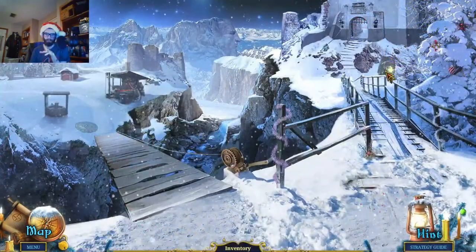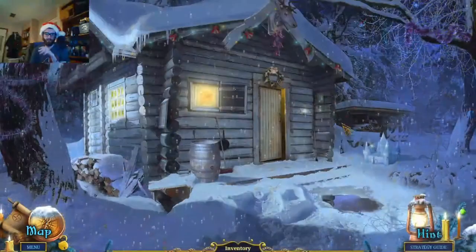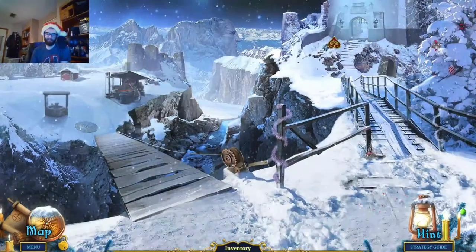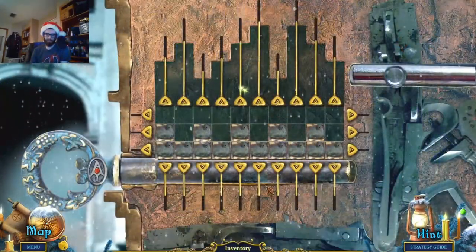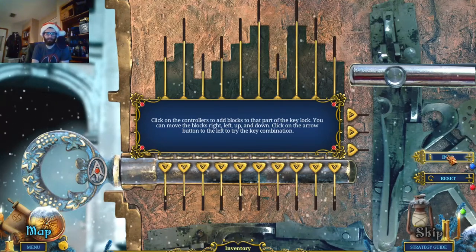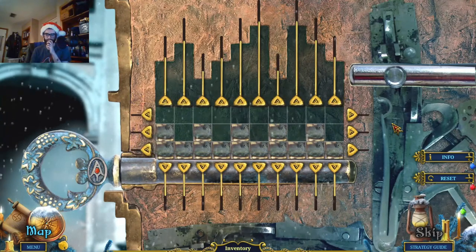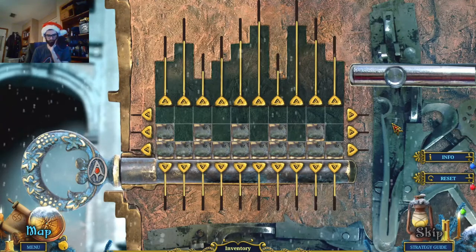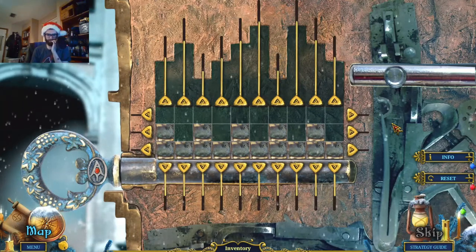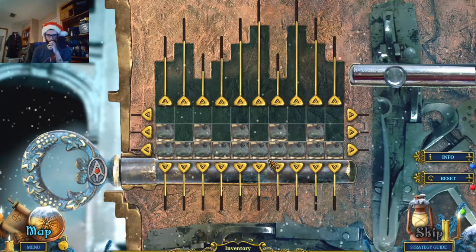Okay. There's something we can do here. Yep, we got the rune that we can put in. And it's a glass. Oh, wait. This goes here. Right here. Like this. Yes. Oh, perfect. Okay, this is for this. Oh, boy. Click on the controllers to add blocks to that part of the key lock. You can move the blocks right, left, up, and down. Click on the arrow button to the left to try the key combination. Oh, gosh. Okay. All right. I gotta think about this. So that does that.